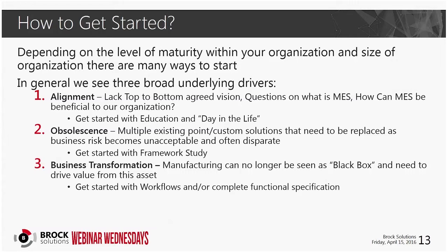So one is you're faced with a challenge of alignment. You're looking to try and get top to bottom agreement. What is the vision for MES? What is MES overall? And how can we benefit overall? If you're in this standpoint, what we want to say is get started with education. Get to know what is MES and manufacturing operations management, and look at doing a day in the life.